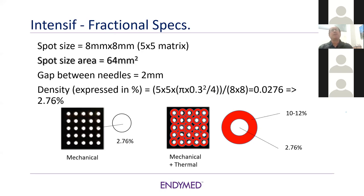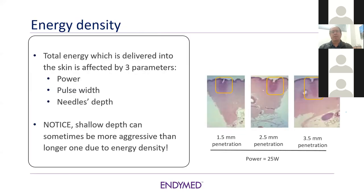which is quite safe. And this is why we see very minimal downtime or complications owing to the fractionated radio frequency. So it's nice to see that we have the ideal density required for microneedling without any complication. This can be translated into the ability to introduce different energy densities with those microneedles based on varying the power, the pulse width, and the needle's depth for the indications being used on patients.